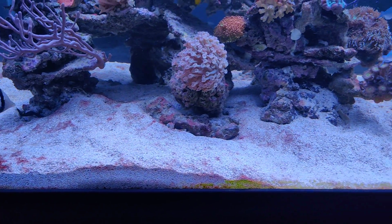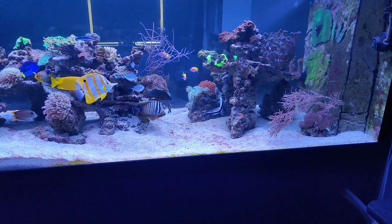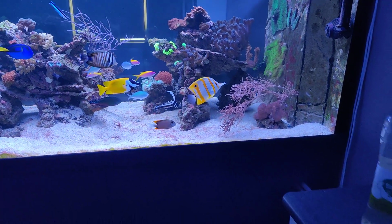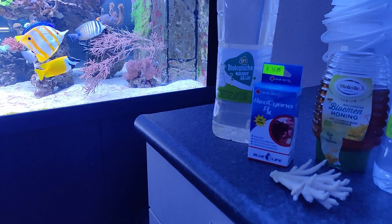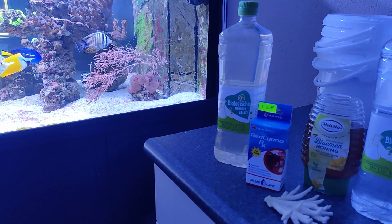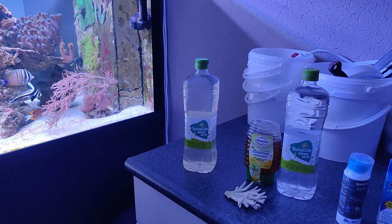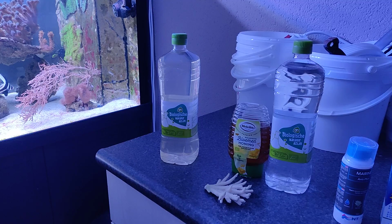So instead of choosing a more rigorous approach, like using a product that removes cyano, which I already bought, which is Cyano RX, you can see right here. But that's quite aggressive, and it requires you to do a big water change afterwards of at least 25%. So I want to keep this as a last resort before doing something that rigorous. So for now, I've chosen to do a vinegar honey mix.